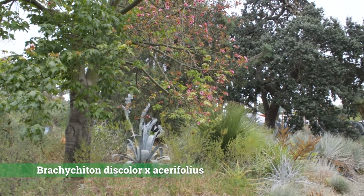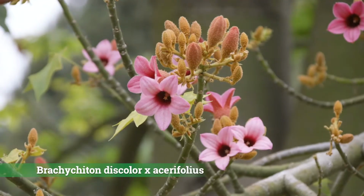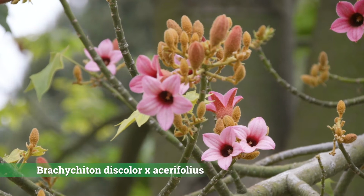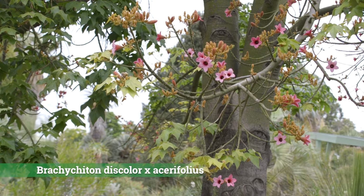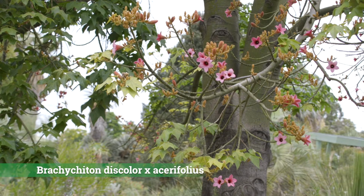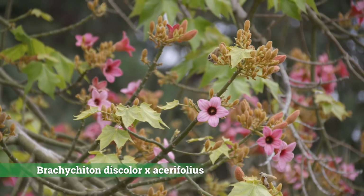Brachychiton is an interesting example of a plant whose sepals look petal-like. So this plant has no petals, but the sepals, which are fuzzy and brownish on the outside, open up to show their beautiful pink interior face when they open, and so they serve the function of a petal.